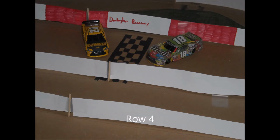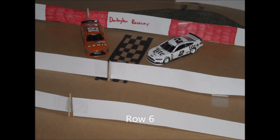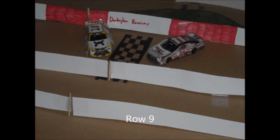Row 4 consists of teammates Matt Kenseth and Kyle Busch. Row 5 is Chase Elliott and Kyle Larson. Row 6 is Carl Edwards and Brad Keselowski. Row 7 is Paul Menard and Joey Logano. Row 8, Ryan Blaney and Dale Earnhardt Jr. Row 9, the 28 and Denny Hamlin.